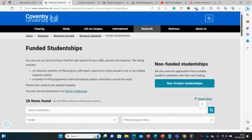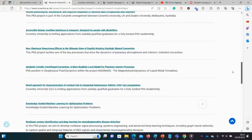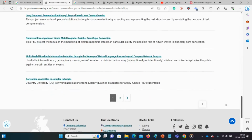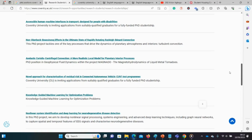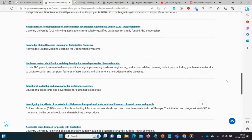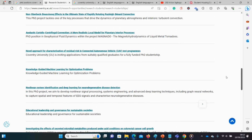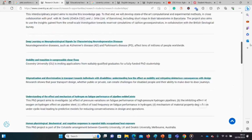So there are 28 of them. That's a lot. And it's funded. So this is the variety of funded studentships that we have here. And then what do you do? You can look at them closely and see which topic here aligns with your interest. What you have here are different topics. They've selected the topic already for you. And what you just do is to show that you have a background knowledge to undertake these topics or these projects. I've seen something here in educational governance, educational leadership. So let's open that and see what it's all about.